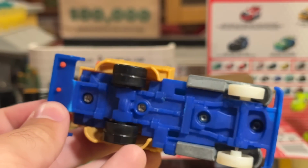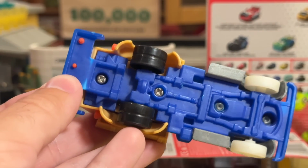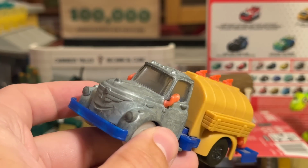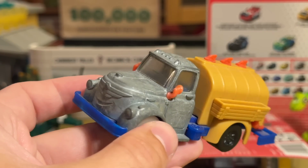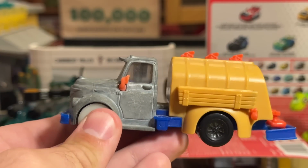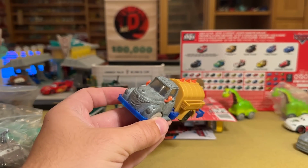I don't have many Planes prototypes at all, so this is a great add to the collection. I also love just the completely transparent cab windows up there, so it almost looks like just a regular old truck with a smile on it. A little creepy, but yeah, no, I absolutely adore this custom.